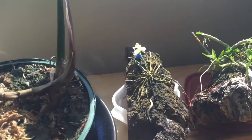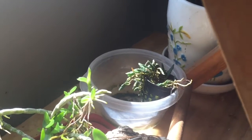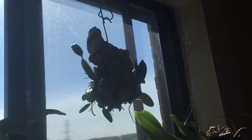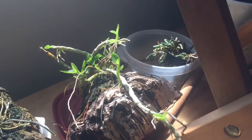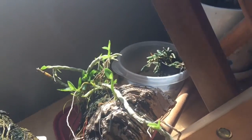Got the Chiloschista that I had mentioned over there. I've got a bunch of dendrobiums that are growing just fine. There's the Laudagasse. Behind that is the Dendrobium cucumerinum. I've got Dendrobium pyrari. And up there you can kind of see the silhouette of it. That one is the Dendrobium aggregatum. They're all growing just fine, but I have not figured out how to get dendrobiums to bloom very well yet. So fingers crossed, maybe I will be able to do that next year.